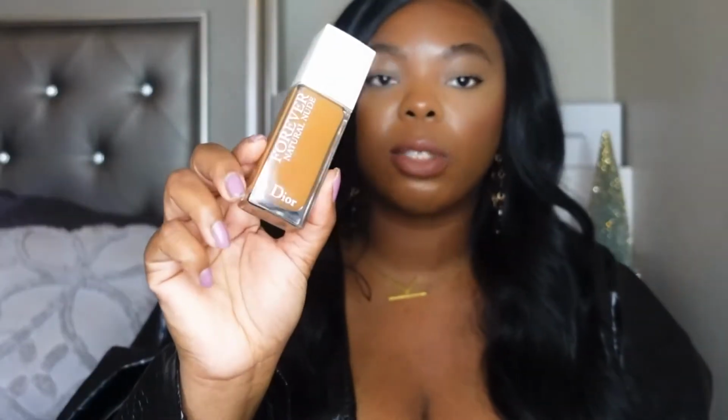This year, I feel like a lot of skin-like or your skin but better foundations were released. And I feel like this is one of the good ones. This doesn't have a lot of coverage to it, but I still like it. It's worth picking up. And the next foundation I want to mention also comes from Dior.